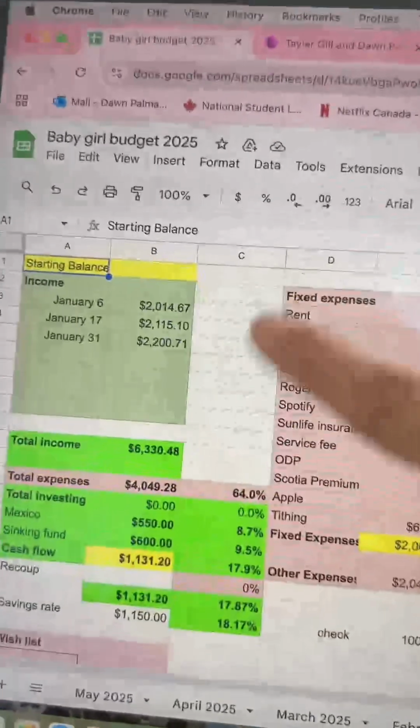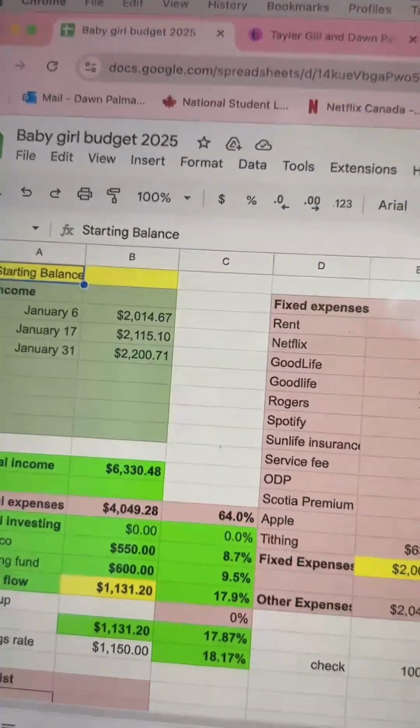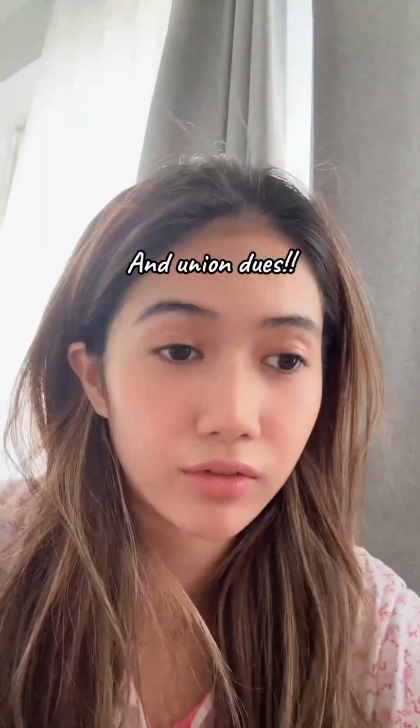So in this January budget, you're gonna see three paychecks. It just so happens that in January there's three paychecks, but my monthly income isn't normally what you're gonna see here. Okay, so just warning you. As you can see, there are three incomes because there were three paychecks. Those paychecks are net pay, so taxes are already deducted from those.